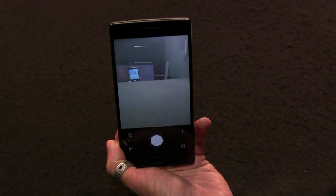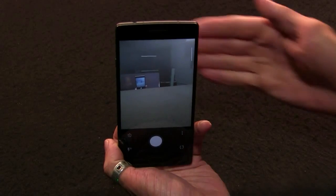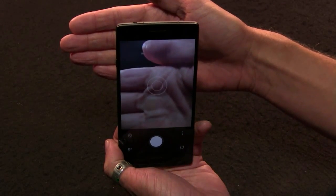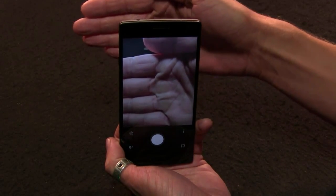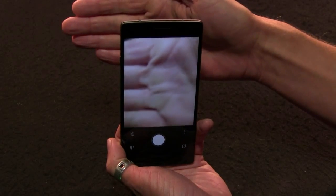So the camera, they really are touting this camera as an amazing camera, and there are some really great parts to this camera. First of all, the laser autofocus is pretty instantaneous. You put your hand right in front of it, it instantly zaps focus to your hand. You remove it, it instantly switches to the backgrounds. That's a really nice feature to have.